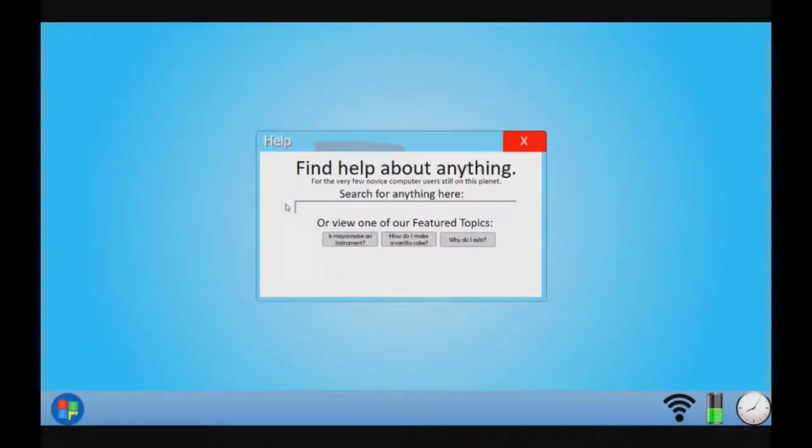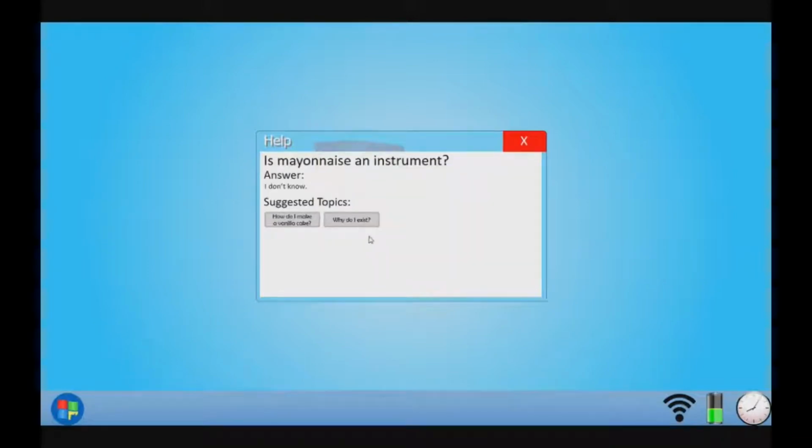That shouldn't be there. I don't know why that was there. The search thing doesn't really work. It's not really a search button. We'll fix that in the release. But you can just view the feature topics, which are the only topics we have, by the way. So that search thing is kind of useless anyway.